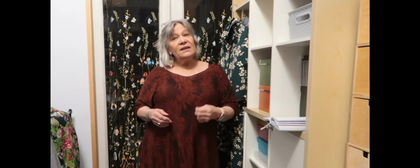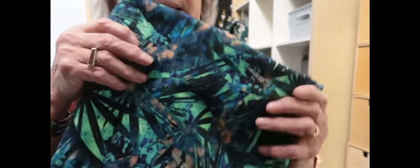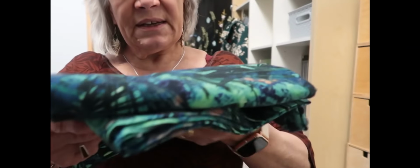Would I make it again? Yes, I will. I think I'll use a darker fabric next time. Probably something like this green. This one. I think that would look lovely with that top. And this is like a slightly thick jersey t-shirty type fabric.